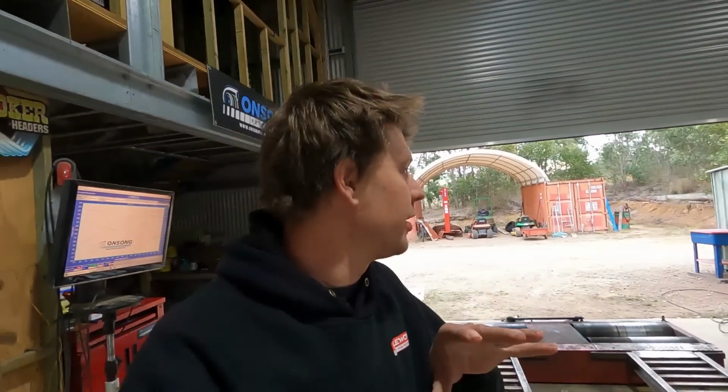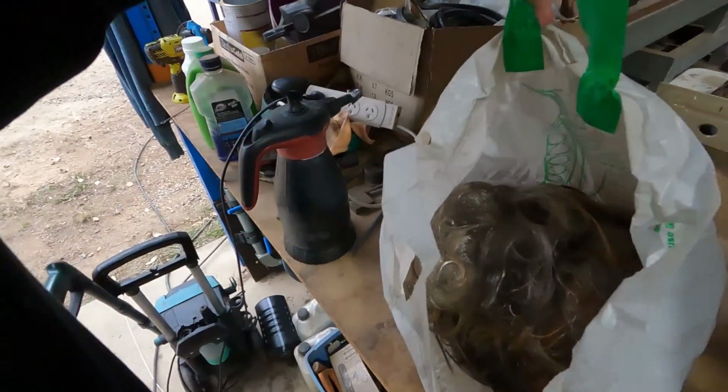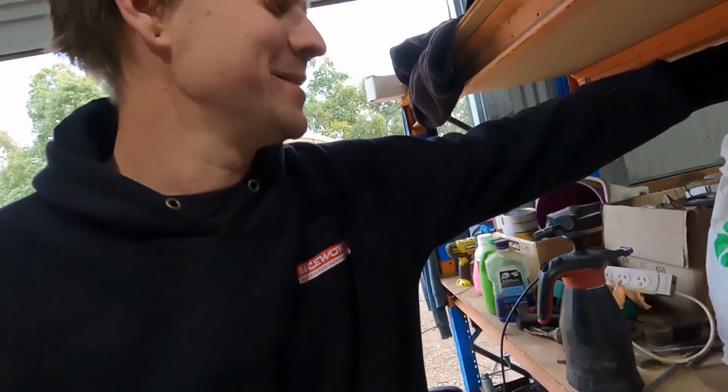Righto guys, so the Monaro has just left again. We spent probably a good hour just fishing out all of the muffler packing out of the rear muffler. The rear muffler is obviously collapsed. We managed to get pretty much all of the packing out. It was an itchy crap job, but we got it done.